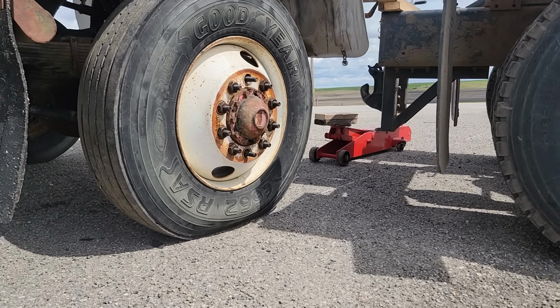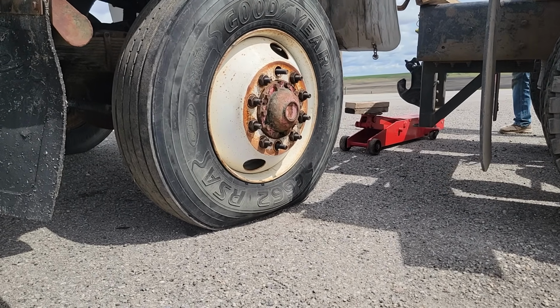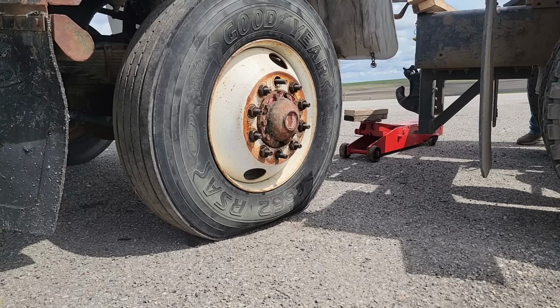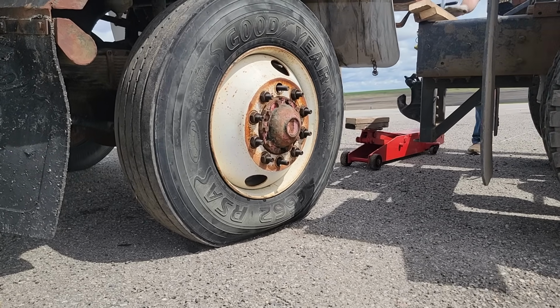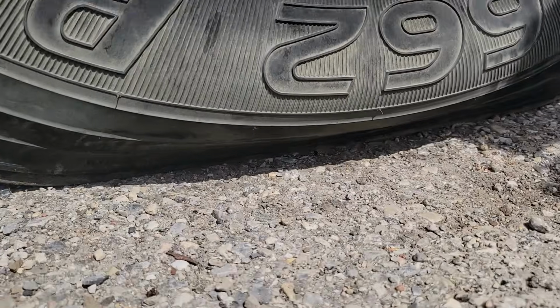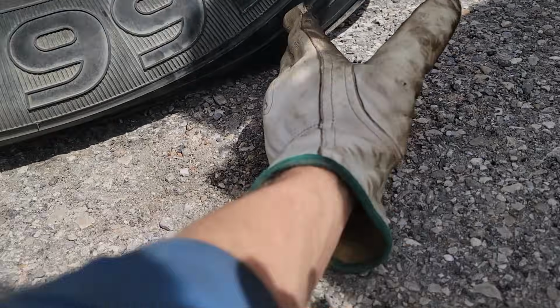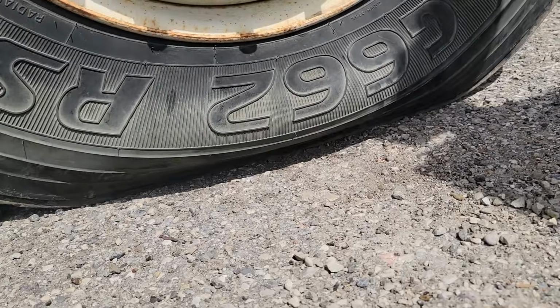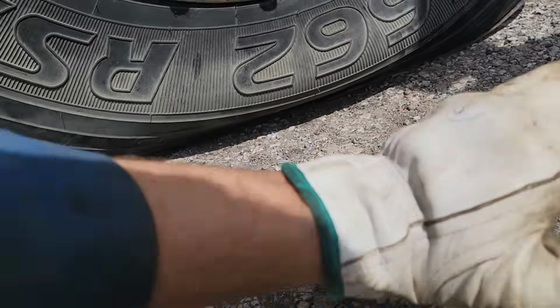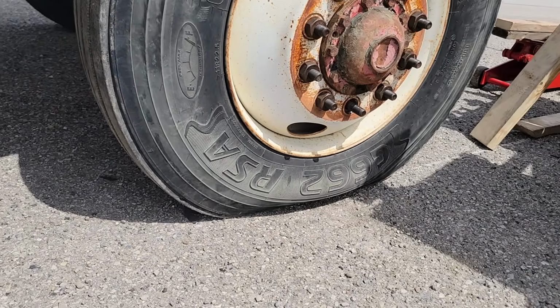Holy smoke! Holy moly! Are you serious? I can't really see it, but from there all the way to there is all on the pavement. It's like my entire forearm is all touching the ground. It's so squatted.